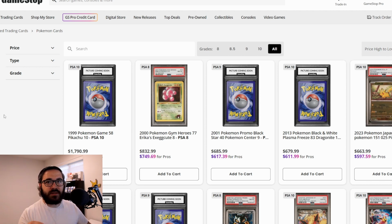But the ones I showed you today are absolutely taking advantage of customers. There's no other explanation. No other explanation whatsoever. And you as a consumer need to be careful. You need to be vigilant, and use the internet and the tools you have at your disposal to add these awesome cards to your collection. But in my opinion, looking at some of these cards, I would think twice before going to GameStop and finding these cards for my personal collection.